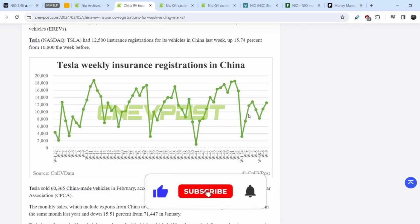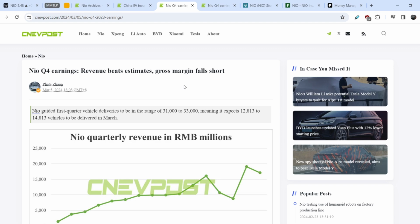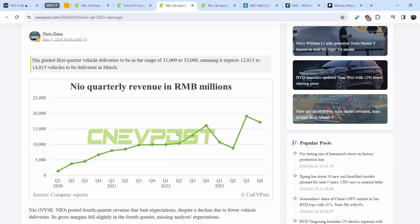And Tesla is quite consistent in its movements, but it is in the price wars with BYD. So, let me show you some results from their earnings report. I want to show you in this article just several charts.